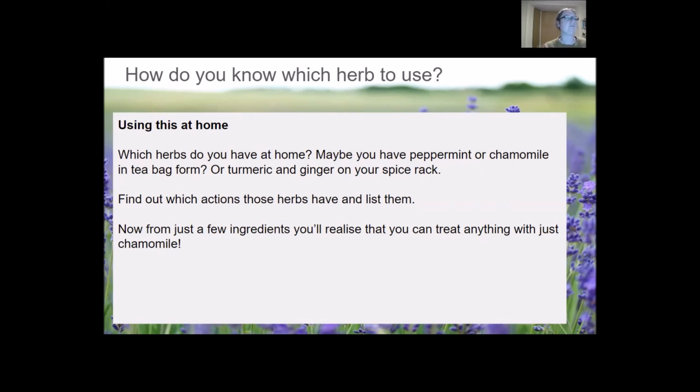So do find out, just start off with one, maybe two herbs that you've got, and you think, right, I'll look up the actions for those, and then you'll see that from those herbs.